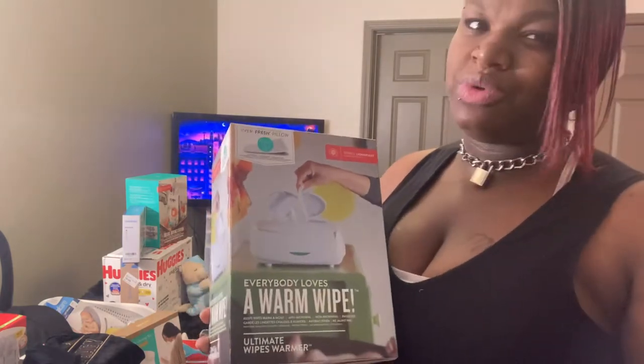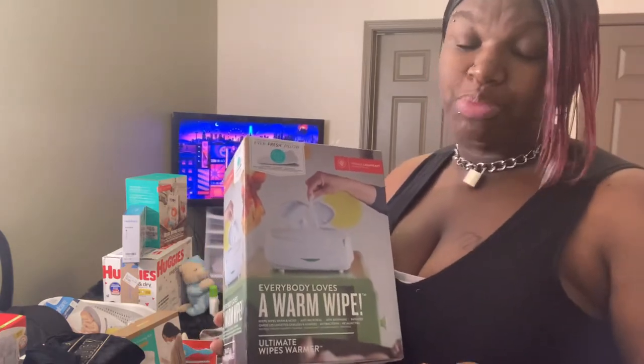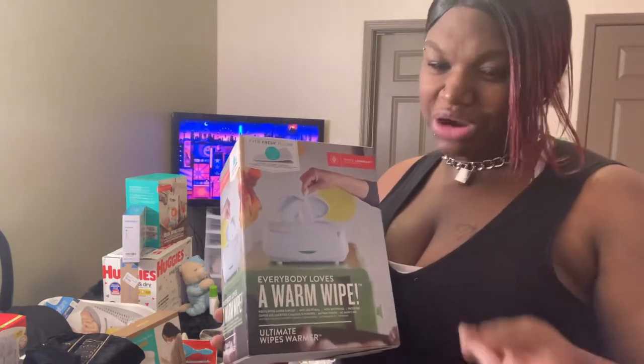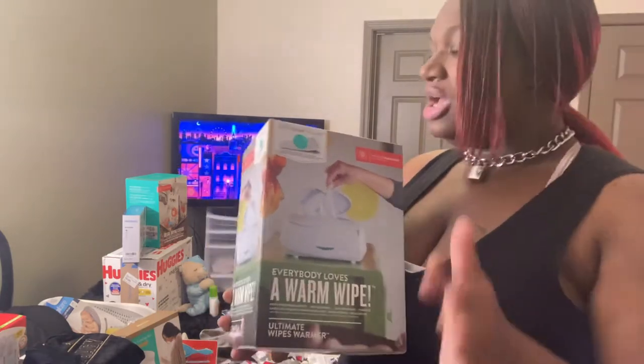Other than when we're out, I might try to see if I can find a portable baby wipe warmer, because especially during the winter time, you don't want to be changing this diaper and them baby wipes are just really icy cold because of being outside.